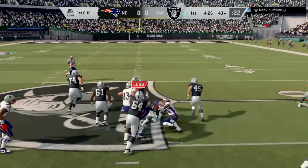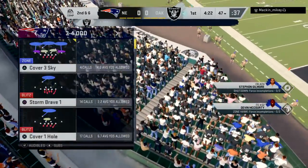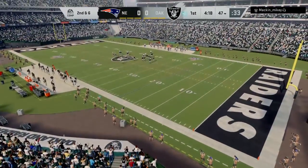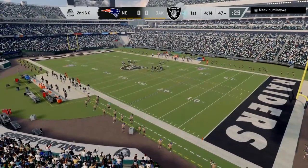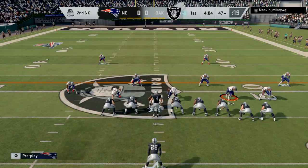First carry for Josh Jacobs. Dont'a Hightower on the stop. I call that play a success. A nice inside run. Sets up a very manageable second down. A very solid gain on that play at the 47-yard line. The run got 4. Now they deal with a 2nd and 6.